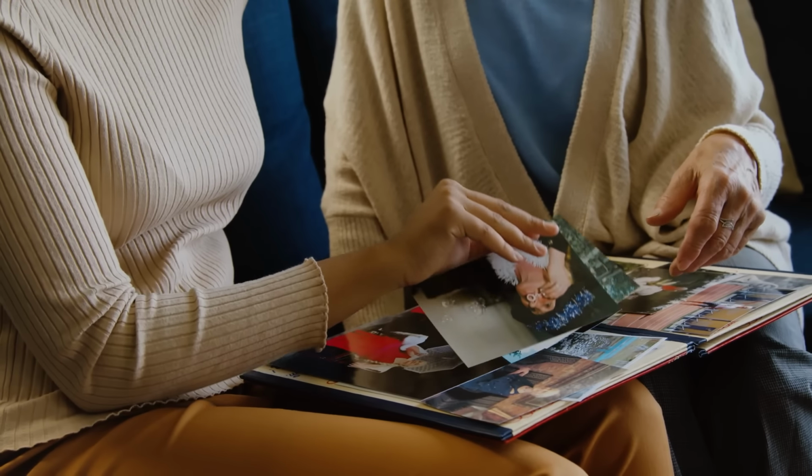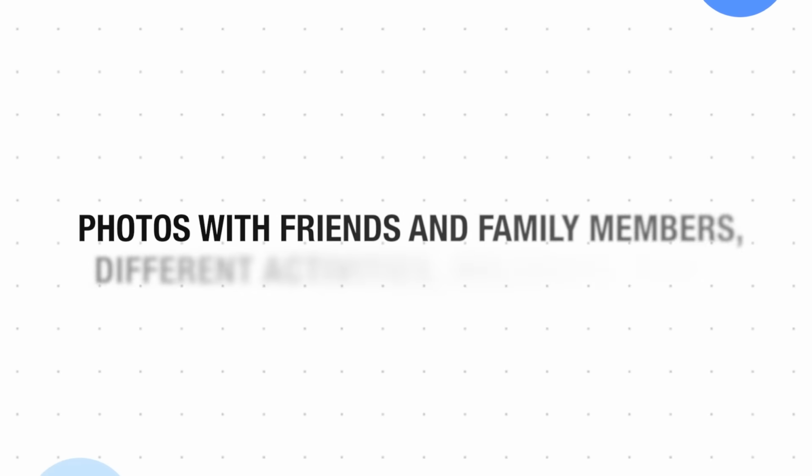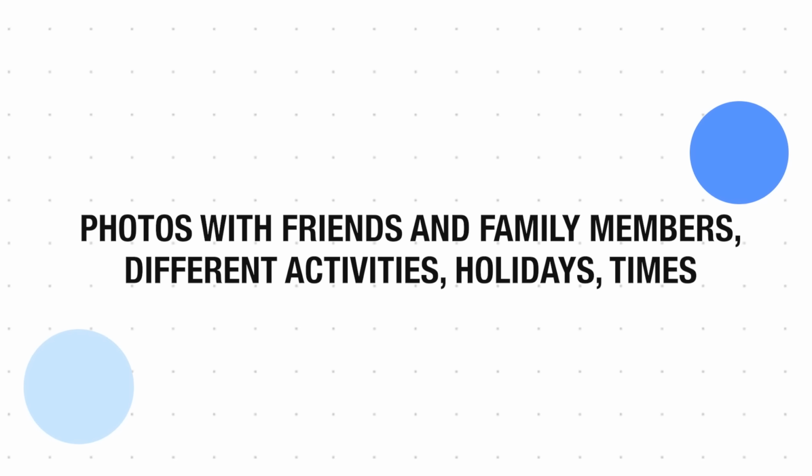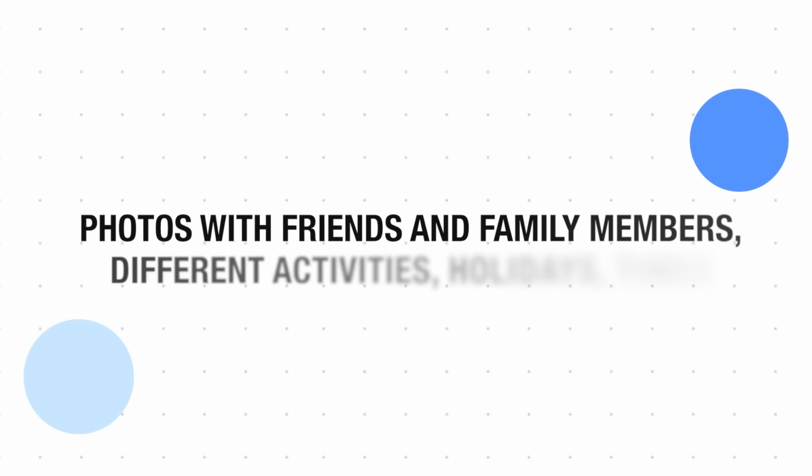That is another big red flag. Now, whenever you have an application and all you have are pictures of a wedding with hardly anybody at your wedding, and if they clearly see that you've just eloped very quickly, then that can raise a red flag. So you want to be careful about not just putting wedding photos alone. They want to see photos with friends and family members and different activities, different holidays, different times. They just don't want to see your wedding alone.